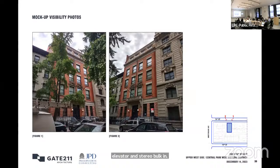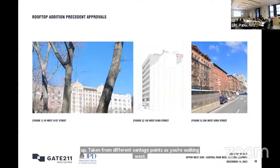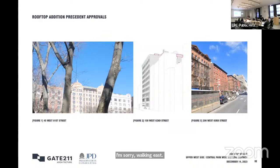So you can see a hint of that on the photo on the left. And in these photos, you can see the orange framed mock-up taken from different vantage points as you're walking east on West 74th Street. Here are a few examples of recent approvals for visible rooftop additions.